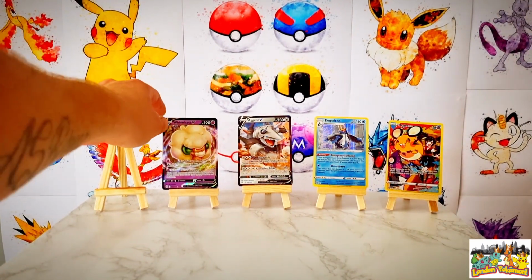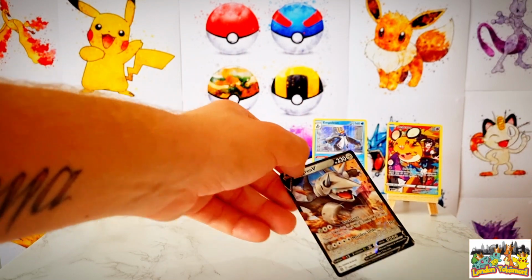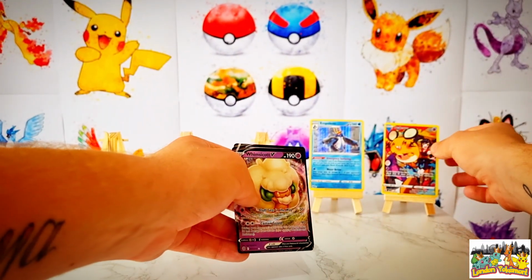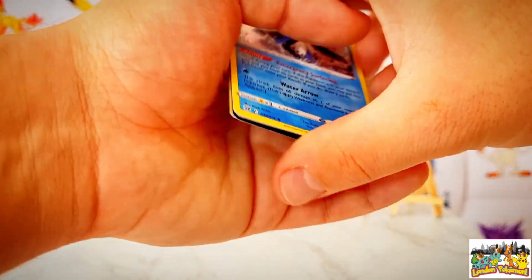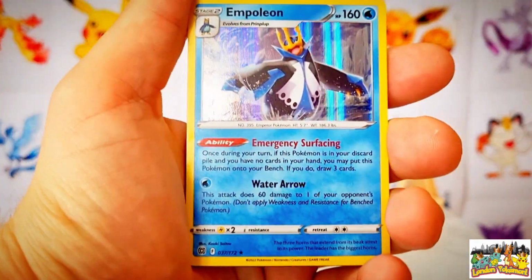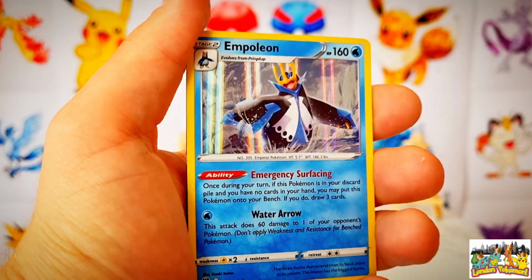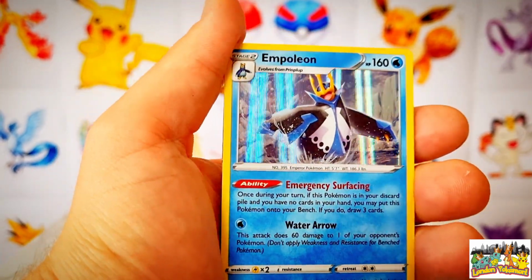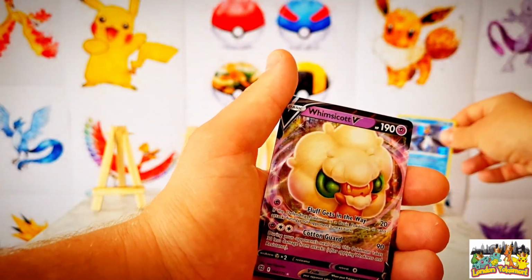Let's have a quick recap of what we got then. Let's just whip these forward. Oh, don't want to be dropping any of the goods. Okay, let's have a quick recap of what we achieved in this particular pack. We got that Empoleon holo rare card, sort of 3D effect there, he's just sort of splashing around in the water. Lovely shine on that holo card there. Let's prop that back up on one of the easels.